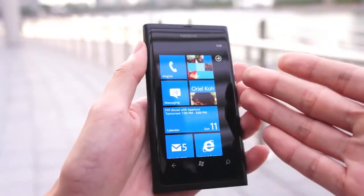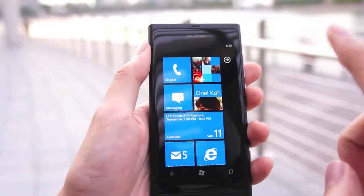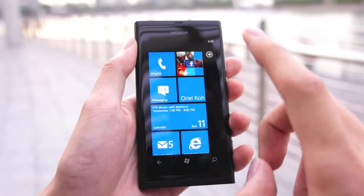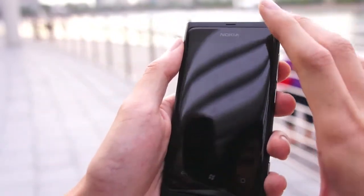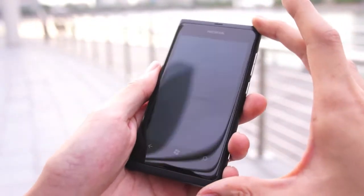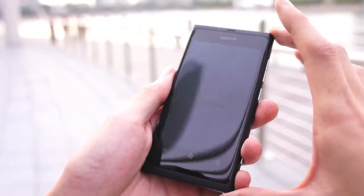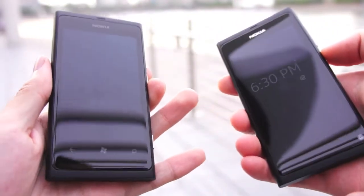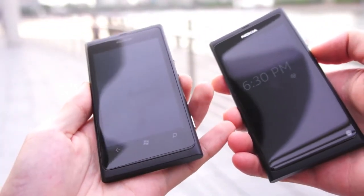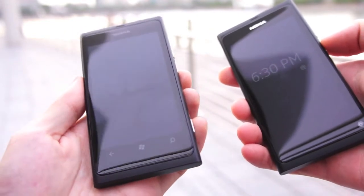So yeah, this is it. This is the first Windows Phone 7 device running on Mango, which is also known as Windows Phone 7.5. Now the first thing I want to talk about is the hardware. This hardware is actually taken from the Nokia N9. So I've got the N9 right here, on this side, and it's literally identical. I'm telling you, it's completely identical, apart from a few things.